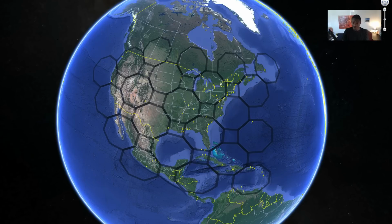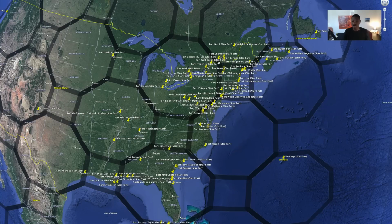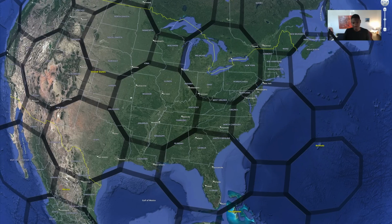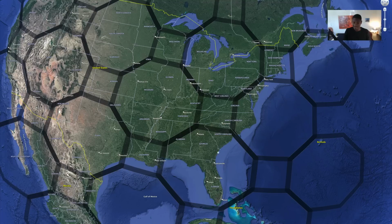If you go ahead and do this and look along these lines, you might find interesting things that I overlooked. So I can see up in the Northeast, many of these star forts are laced along here. And actually, let me hide the star forts just to make it a little cleaner. We've got many significant cities, sites. Florida practically has its own.